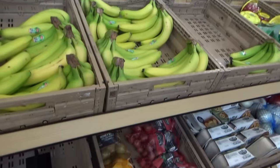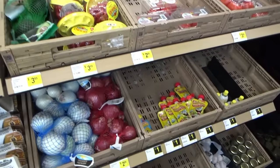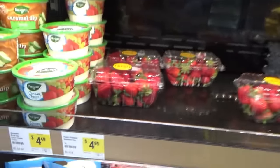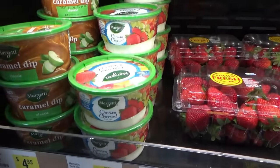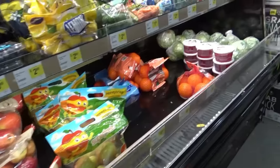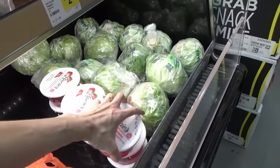They have some vegetables. We got bananas, potatoes, onions, tomatoes, garlic, apples, blueberries, those strawberries look good. They're expensive, but they look good. Cream cheese, fruit dip, caramel dip, great with apples. They have grapes, lemons, blueberries. Oh look, they even have the strawberry gel to make strawberry things.